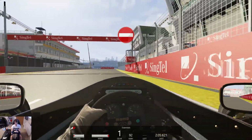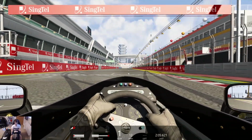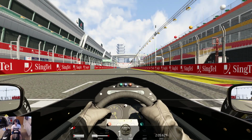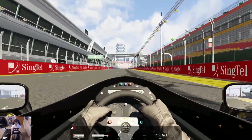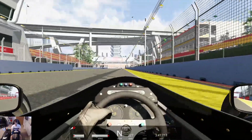Right, I can't restart the lap. What we're going to do, we're going to go from the start finish line. Right, let's do this thing. The lap counter I've already started, but I'm not worried about that. Let's do this thing. Fairly undramatic start. Luckily we modulate the throttle quite well.